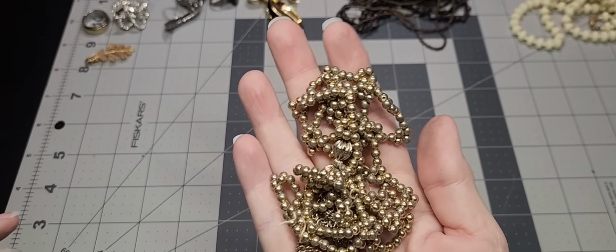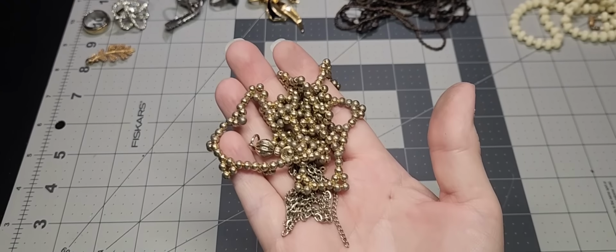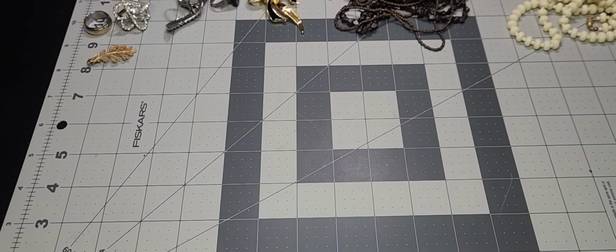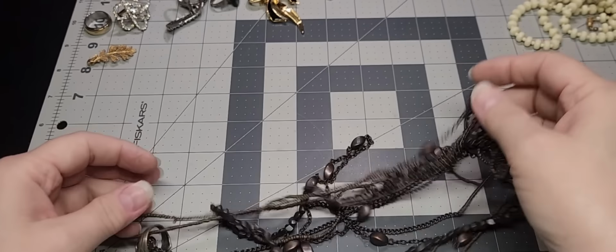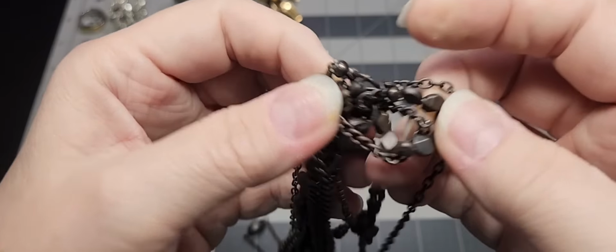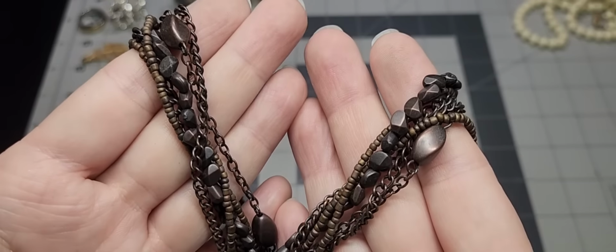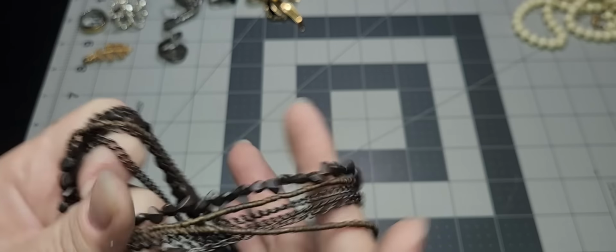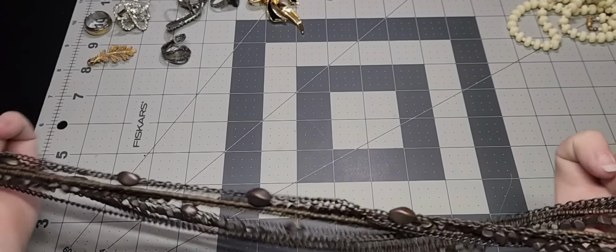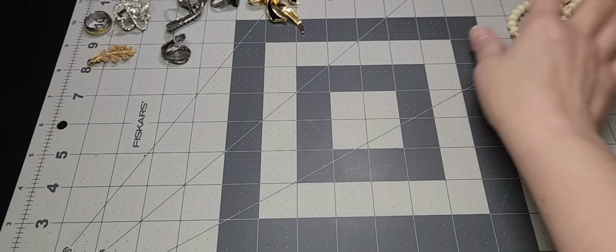I think this one was falling apart. I had a whole lot of little balls. So, and this is in really bad shape. So we're just going to go ahead and craft that. This necklace. All right, here we go. So this necklace is supposed to be this color of brown all the way through. It's multi-strand. It looks like it's in decent condition, so we're going to say yes to this one. Or at least yes, maybe.